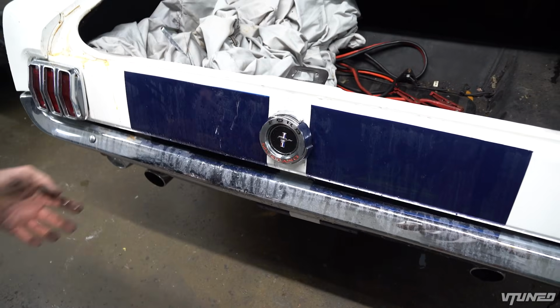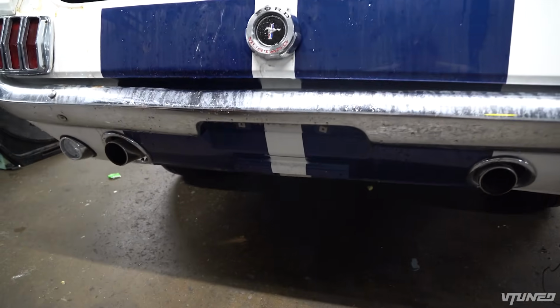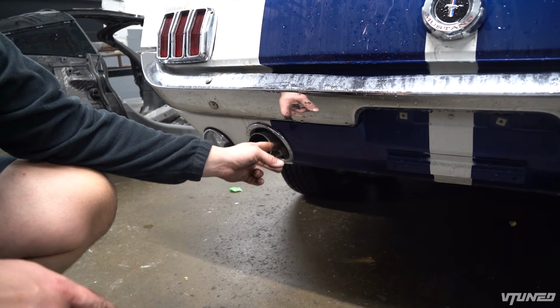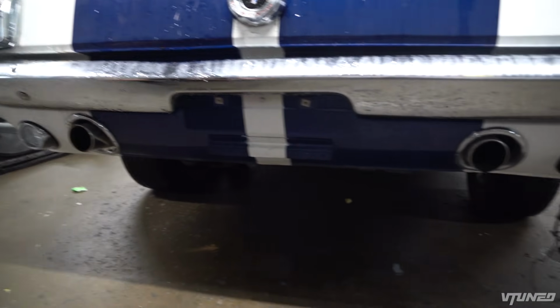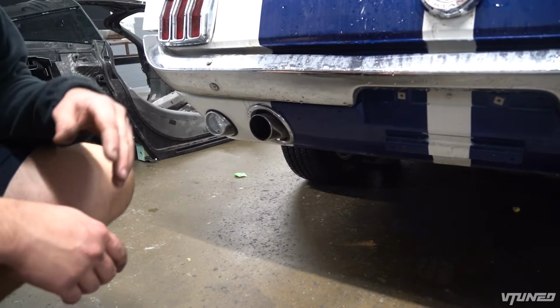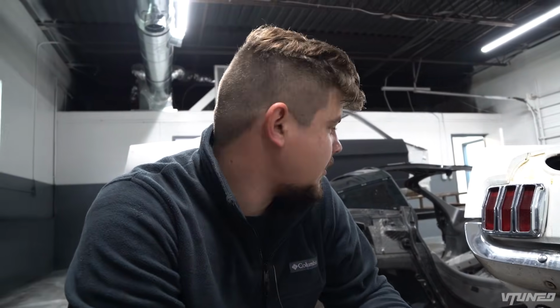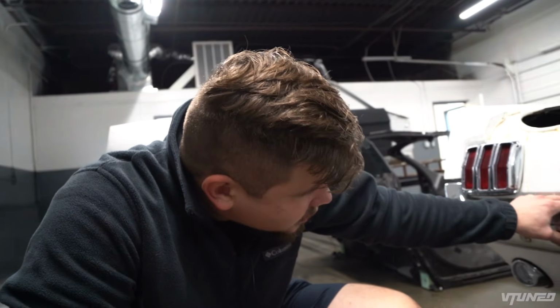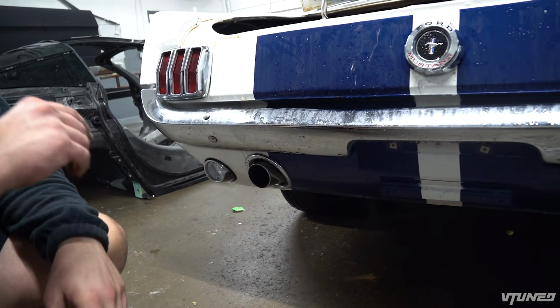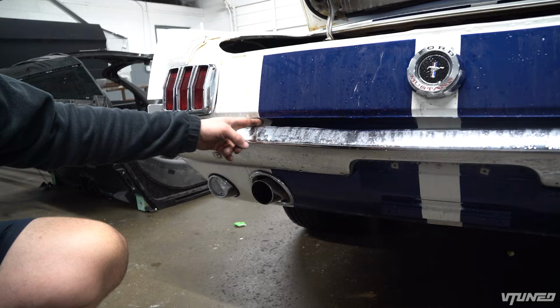Pop that on. And somebody did point out on Instagram that this is the GT valence right here. As you can see, the exhaust comes through here and it has the dual exit. On the regular ones, like on my other one, it was just down here. So that's pretty cool. It has a little bit of mods on it, nothing too crazy. They did kind of mess up the stripe right here. I don't know if they painted it with this on. Maybe they painted it with this on because they couldn't really get in right there.